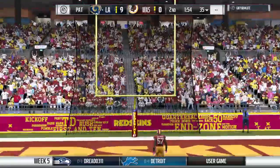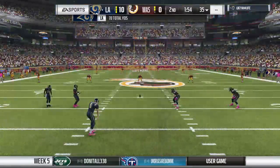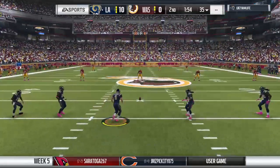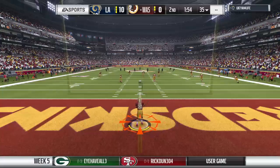Great corner route there. Not only able to catch it, turn it upfield, and get into the end zone. It usually involves a little bit of an extra move, doesn't it? You've got to get them thinking that you're moving to the middle of the field and you're breaking away to that corner. Boy, that was well executed.